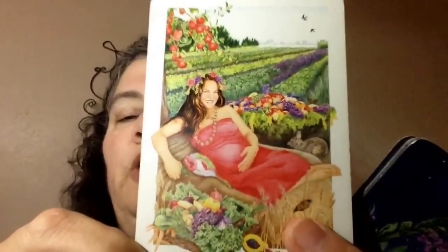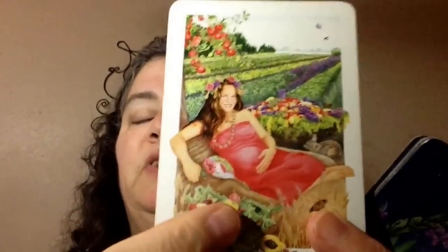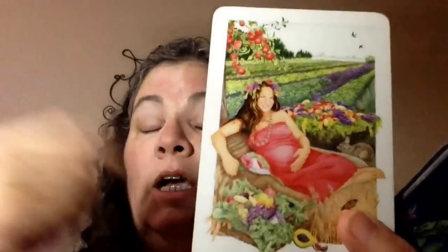So very cool, right? The Gardener, one of her other renamed, is the Empress. Pregnant, lush food. I always tell people there's food you have to work to make, and there's food that's ready to eat in this card. So you need to understand that in your life, some things you have to work for that are abundant, and some things are already abundant. Don't neglect either side.